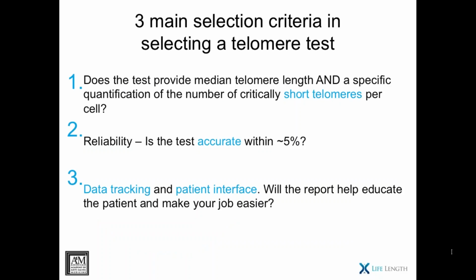Now, what are the criteria that you use to select a telomere test? And I believe there's 3 of them. The first is, does the test provide median, and to highlight this very significantly, telomere length, and a specific quantification of the number of critically short telomeres in each cell? Reliability. Is the test accurate within 5%? And finally, when you get that report back from the lab, will that report help you educate your patient? Will it make your job easier? Or will it just present a snapshot that is very difficult for you to explain?